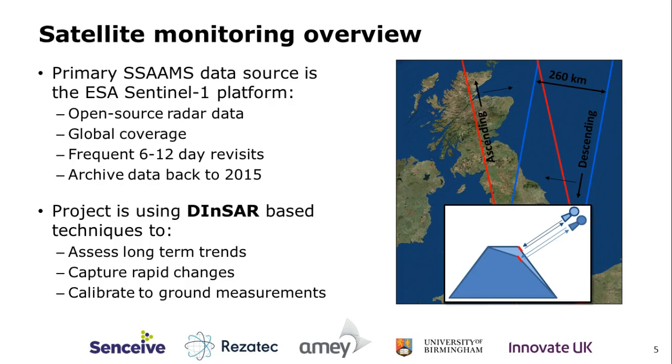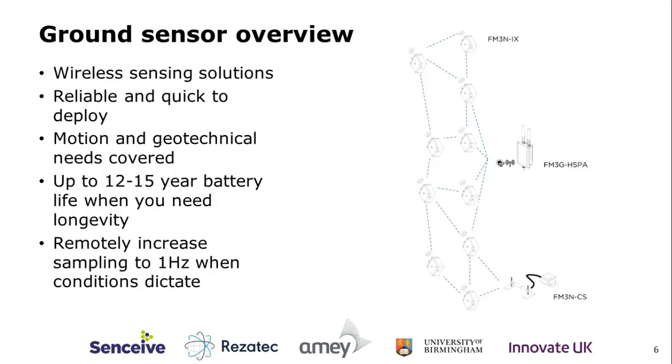What we want to do is have a symbiotic relationship. So we want the satellite to identify where we want to put ground sensors. We want to calibrate the ground sensors using satellite data. So it's kind of hand in hand. Just quickly go over the sensors that we use.